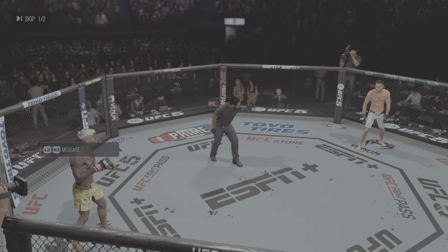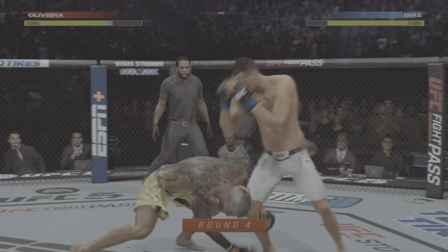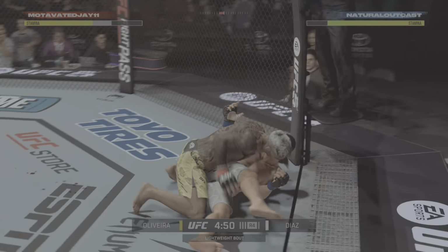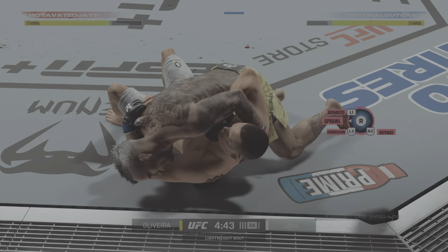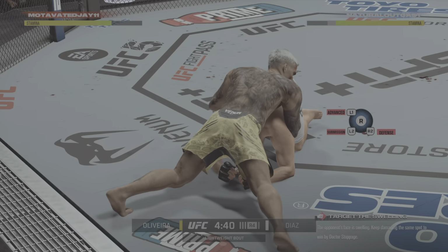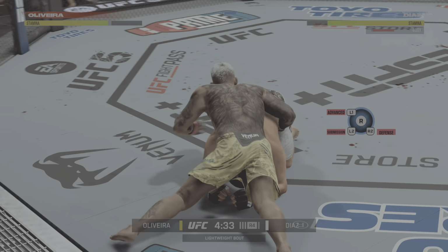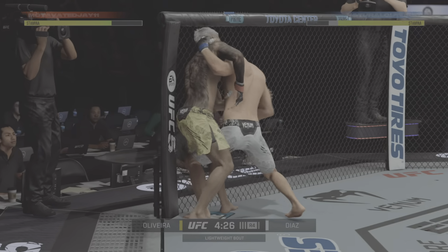You ready to fight? Ready. Let's do it. Fourth round. Fight scheduled for five five-minute rounds. Entering in on a single leg takedown attempt here, and he is able to get the fight where he wants it. Nice job there. The moment he secures that single leg, you can see how comfortable he is and the variety of finishes he has from his position.